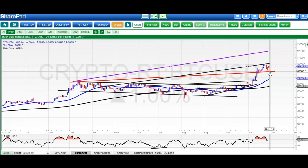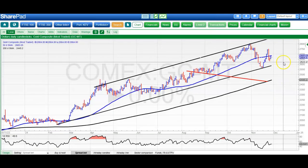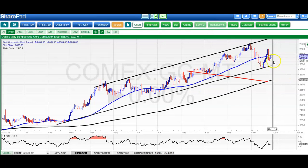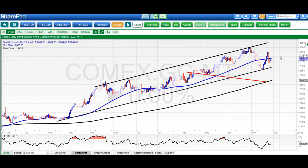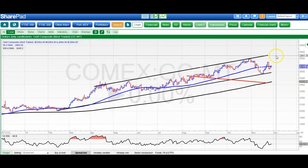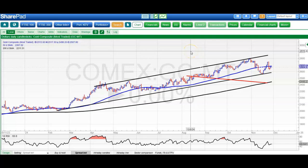Moving on to gold, and here it's been a bit of a rocky ride, and looking better though after the sort of jiggery-pokery either side of the 50-day moving average. That's at 2,680. We want to see an end of day or end of week close above that, and get up to 2,840. But obviously with the Americans out of gear at the moment, then not much movement expected.